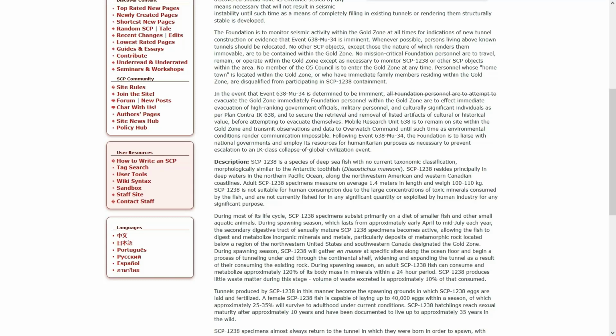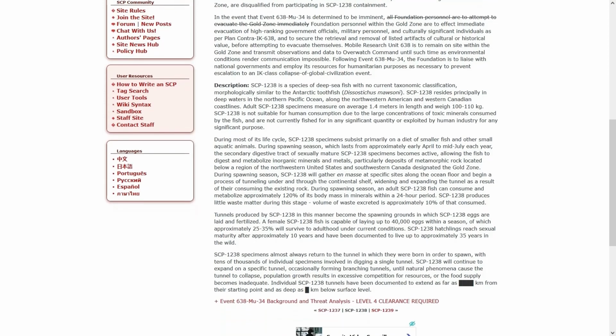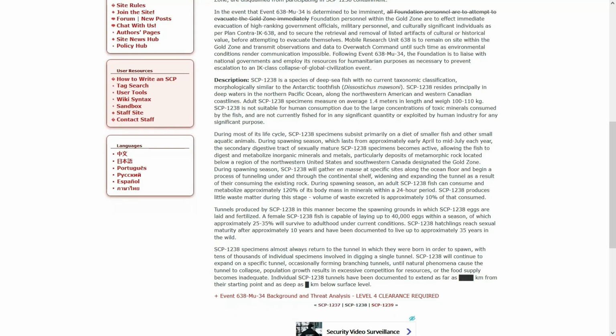In the event that Event 638-34 is determined to be imminent, it used to say all Foundation personnel are to attempt to evacuate the Gold Zone immediately. Now it says Foundation personnel within the Gold Zone are to effect immediate evacuation of high-ranking government officials, military personnel, and culturally significant individuals as per Plan Contra IK-638, and to secure the retrieval and removal of the listed artifacts of cultural or historical value before attempting to evacuate themselves. Mobile Research Unit 638 is to remain on site within the Gold Zone and transmit observations and data to Overwatch Command until such time as environmental conditions render communication impossible. Following Event 638-34, the Foundation is to liaise with national governments and employ its resources for humanitarian purposes as necessary to prevent escalation to an IK-class collapse of global civilization event.